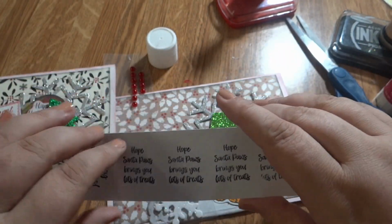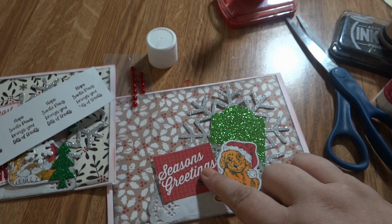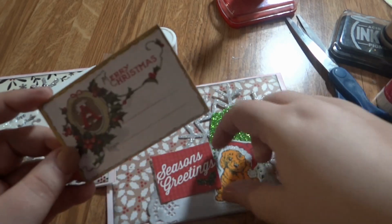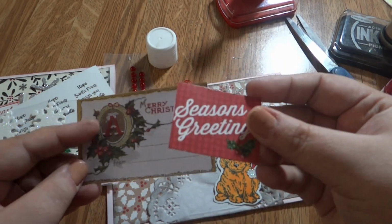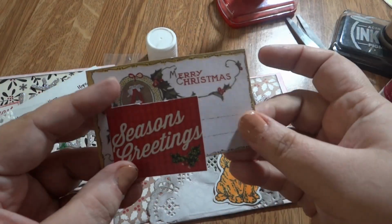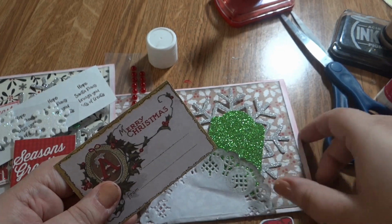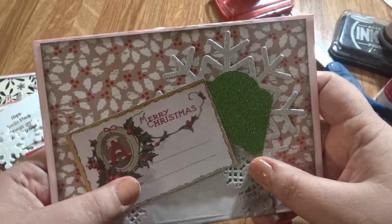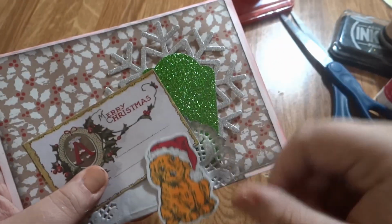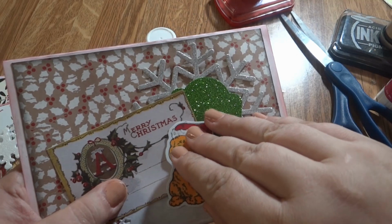I'm gonna fussy cut and see. And then just in case I don't like this sentiment, if I feel like this smaller sentiment is going to get lost, I did pre-choose another one, but I feel like this one is just a little too big. The reason I picked these two particular things is because our backdrop is holly leaves, and these both have holly on them. So it is cohesive, but I'm just not sure I like the bigger sentiment. I think it's a little too big. I'm really struggling to pick which one I like best. So it'll be one or the other.